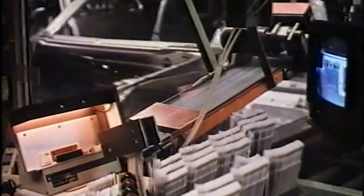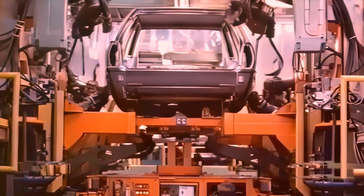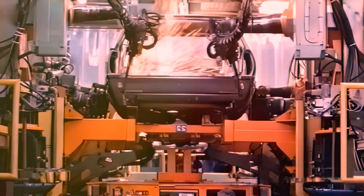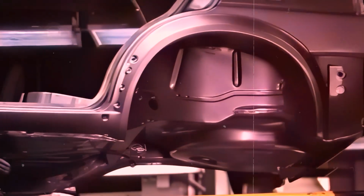While these robots represented the cutting edge of 1989 technology, they still relied heavily on human oversight. Maintenance technicians kept the robots running, programmed their movements, and performed quality checks. This partnership between human and machine was essential to maintaining the high standards Volkswagen was known for.